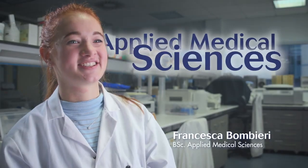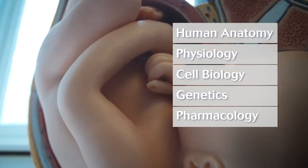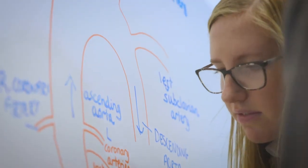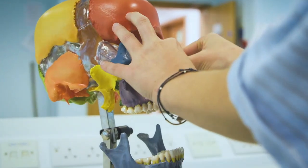Applied Medical Sciences is a study of human anatomy, physiology, cell biology, genetics, pharmacology and neuroscience, as well as other biomedical science related subjects, studying their clinical and applied relevance. It integrates scientific understanding of the human body with three employability strands to choose from in your second year.